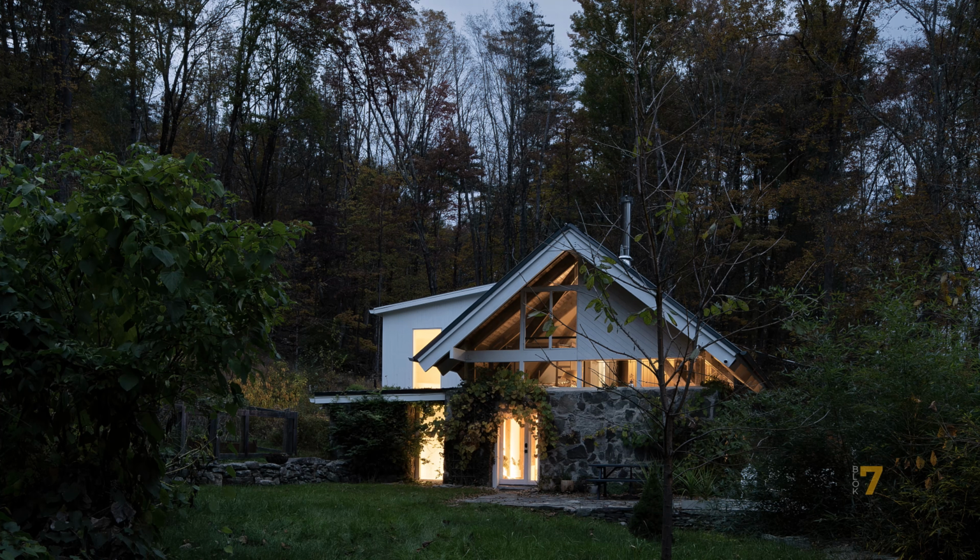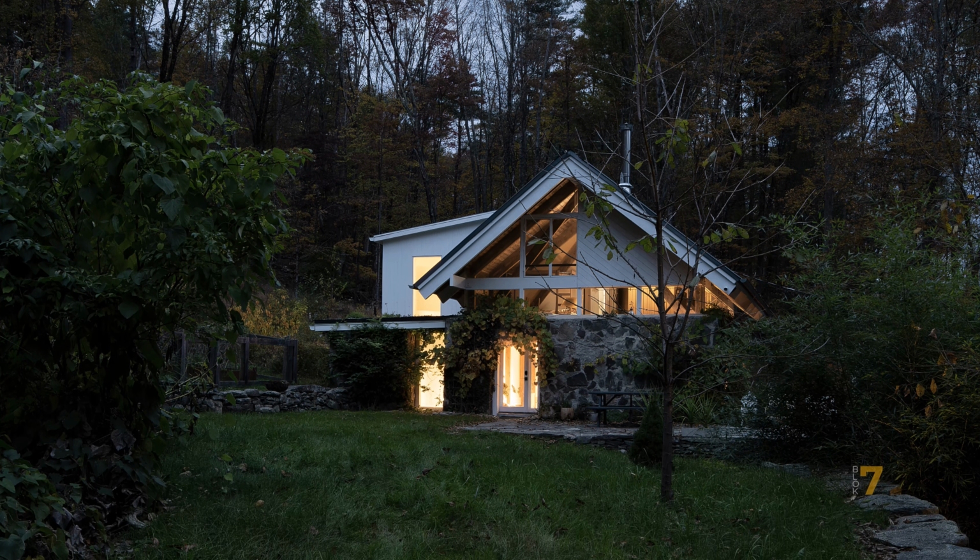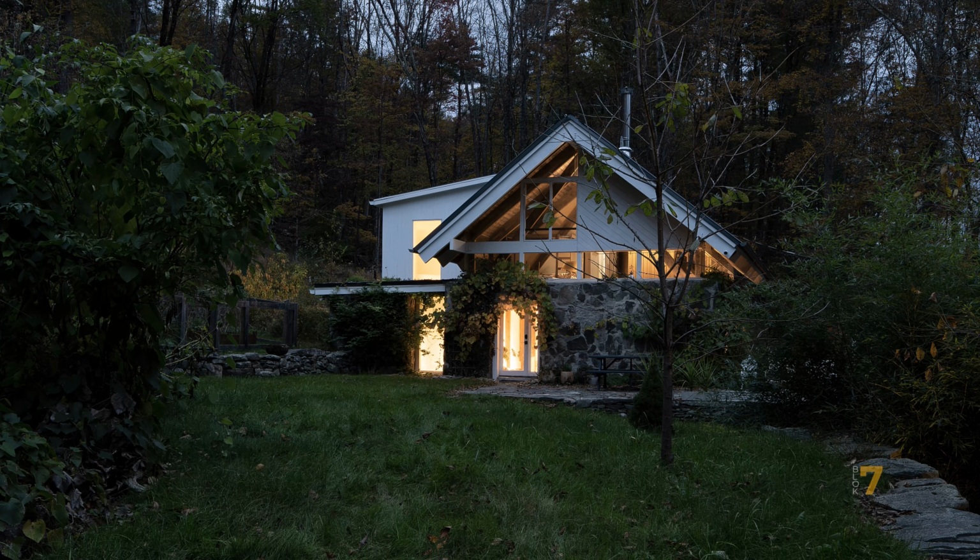With plans for a guest pavilion and carport in its next phase, M Residence continues its journey as a modern sanctuary rooted in nature.